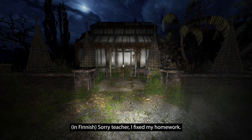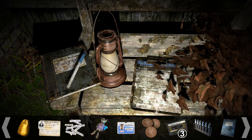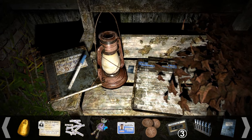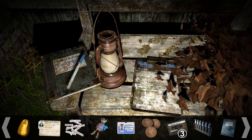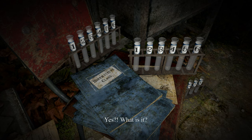Anteeksi opettaja, minä korjasin minun kotitehtävä. Or maybe I didn't. Yes. Oh, sorry, it's not the bench, it's the chair. Sorry, I didn't mean to snap. It's my head. My allergies. I just need to concentrate.